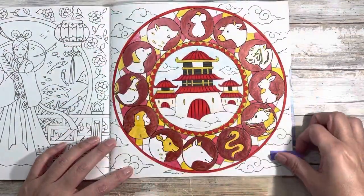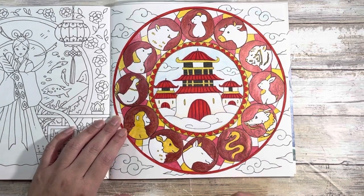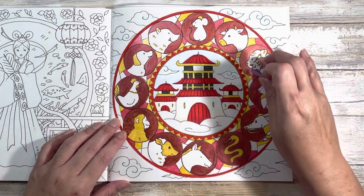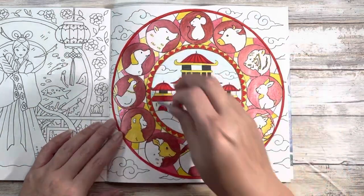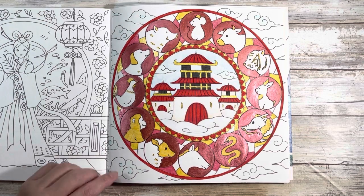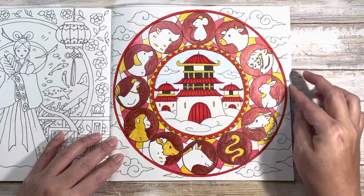And so this is the very first page. That's going to be part of my hashtag, which is Coloring the Year of the Tiger 2022. There is a tiger right there. These are the animals in the Chinese lunar astrology. And I did some Gansai Tambi for the red of that.